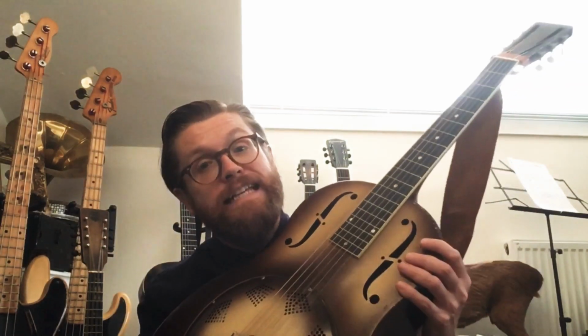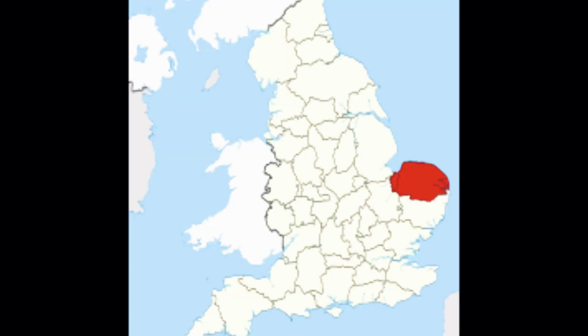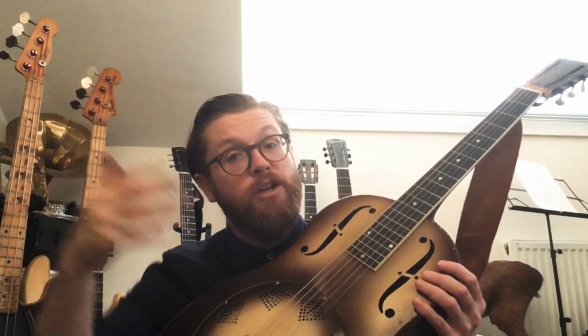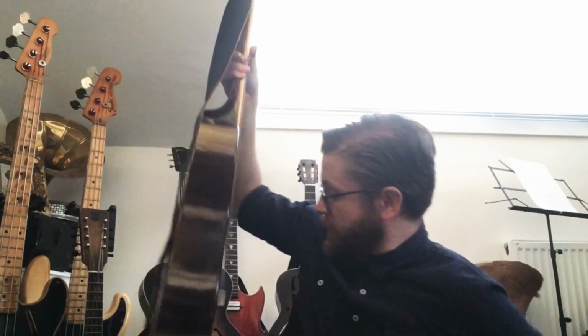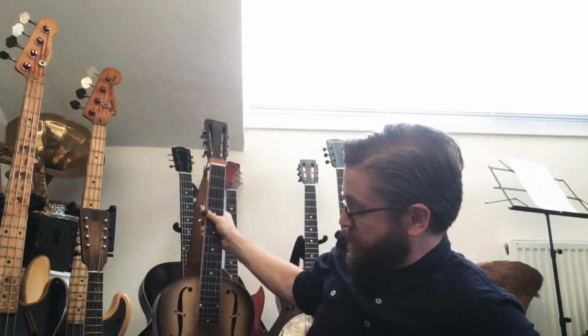So I drove to the east of England in Norfolk into a pub that I found so we could do the deal in public and all that kind of stuff. And we ended up having dinner together. I bought dinner. I had curry and chips. It was very nice. And we looked at the guitars and all that.